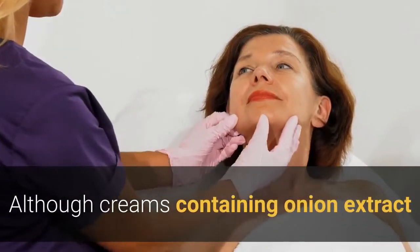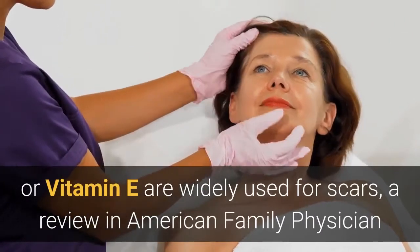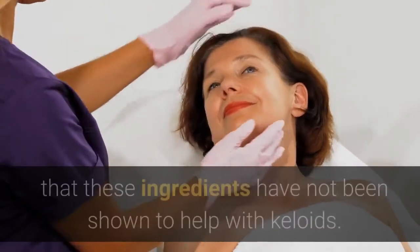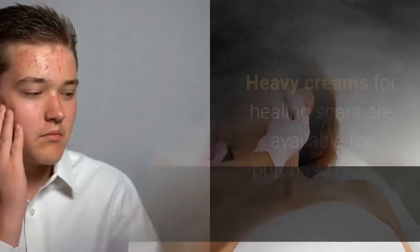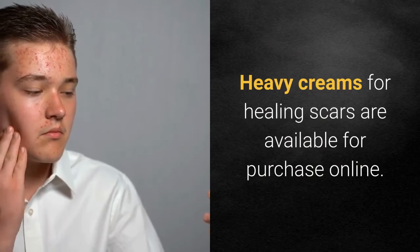Although creams containing onion extract or vitamin E are widely used for scars, a review in American Family Physician and a study in Dermatologic Surgery found that these ingredients have not been shown to help with keloids. Heavy creams for healing scars are available for purchase online.